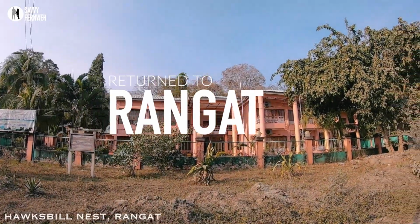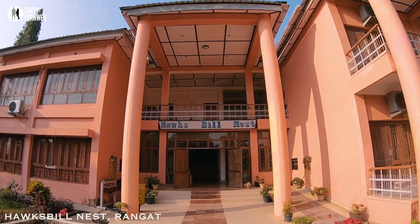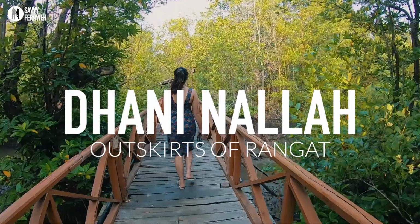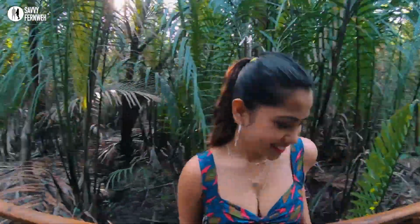Next day, we drove towards Rangat and our accommodation was booked with Hawksbill Nest in Rangat. It is a decent accommodation just by the main road. The next morning, we walked through Dhani Nallah Mangrove walkway to reach the beach. We were in a good mood and had a good vibe.